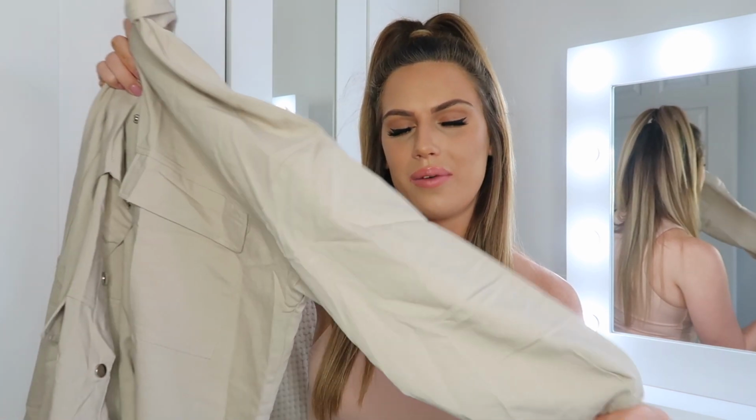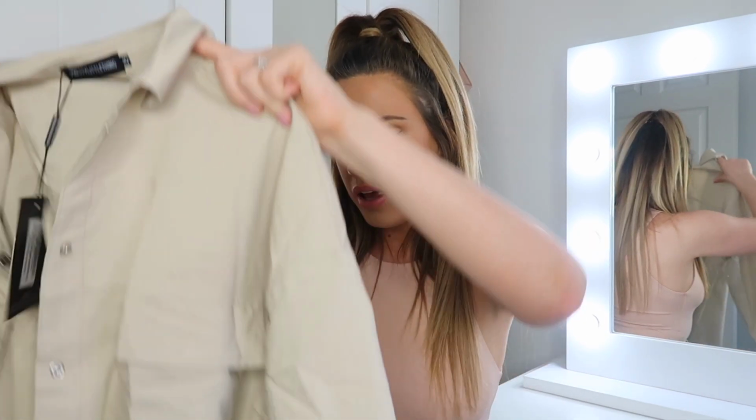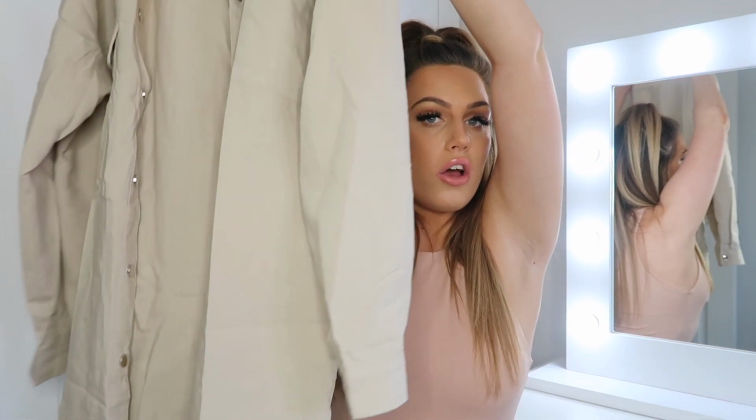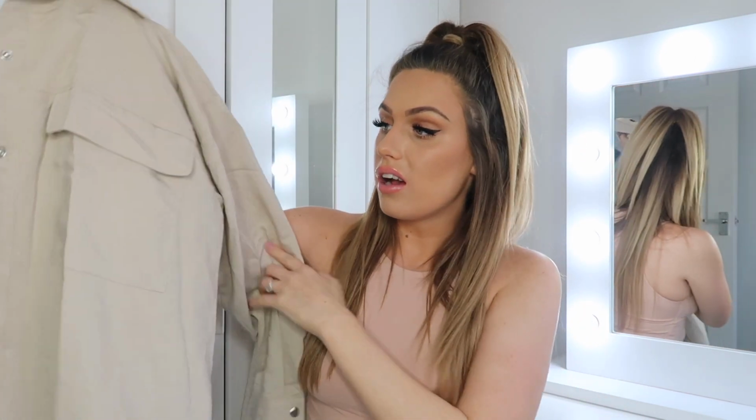And the material of the shirt itself is actually really nice, and like an actual cargo-y material. I don't know why, I thought it was just going to be like a thin cottony shirt type thing, and it actually looks like it's going to be quite a good length, if I can show you as well. So hopefully this is nice on.